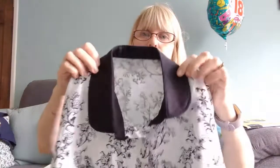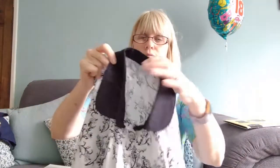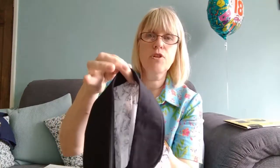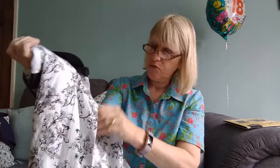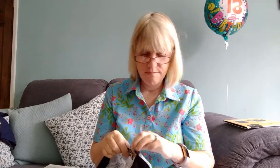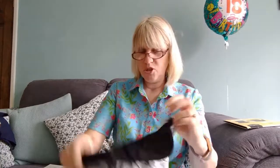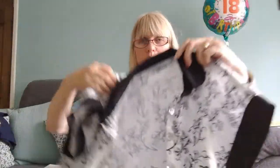But if I can show you, I have to excuse it because I've actually started to try and unpick the collar. The one side is obviously lower down than the other side, but I have got the centre of the collar at the centre of the back of the shirt. So I think what I've done wrong is that I've folded one of these over too many times or not enough times. The instructions just say fold over according to the pattern, but I got totally confused. So I'm not absolutely sure where I've gone wrong.